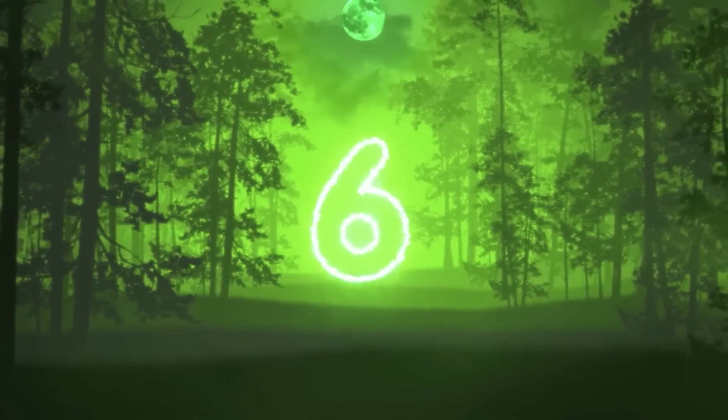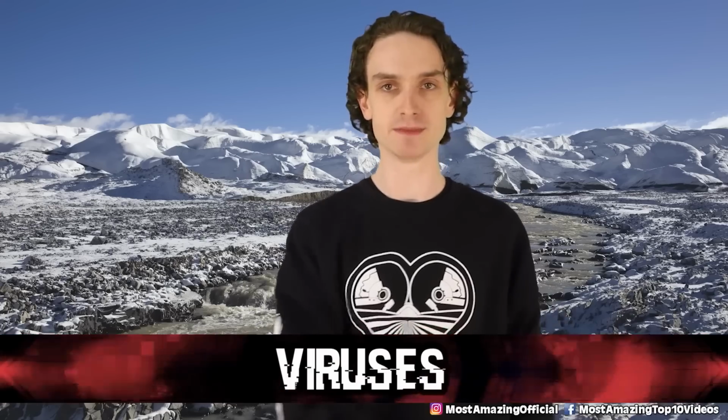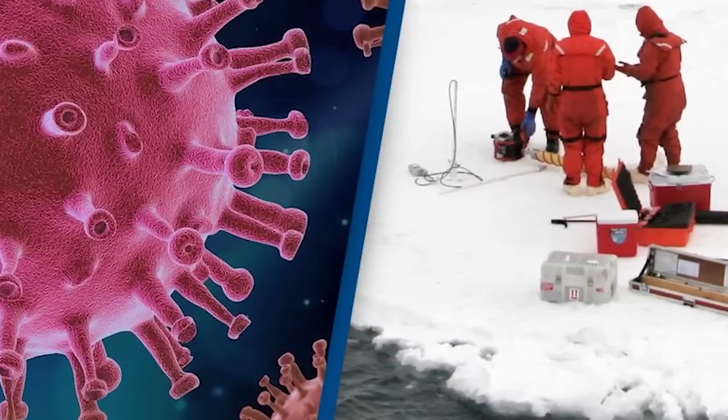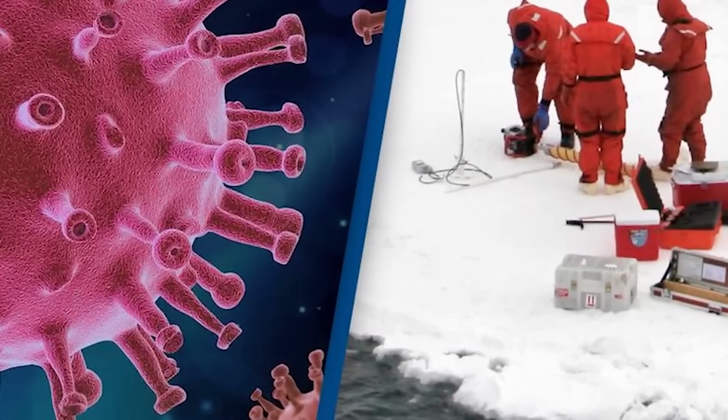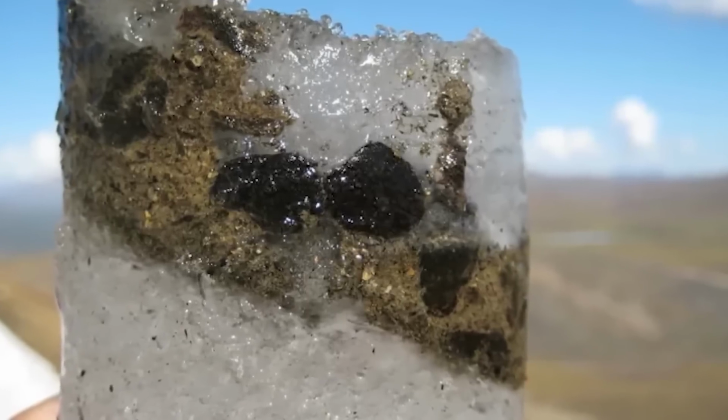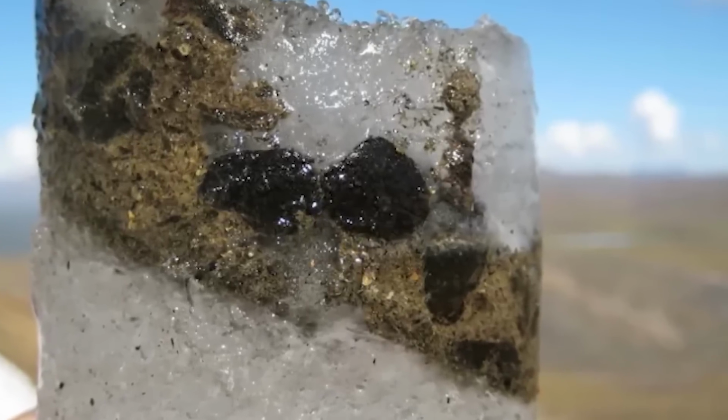Number 6, viruses. Before we get into the mummified mammoth cubs, we gotta talk about some concerning finds, of course. Just over a year ago in China, scientists discovered ancient viruses. These samples came from the Tibetan Plateau, and these samples were originally collected back in 2015. The contents, however, they date back to around 14,400 years ago, long before Captain America went into the ice. This is some ancient stuff right here.